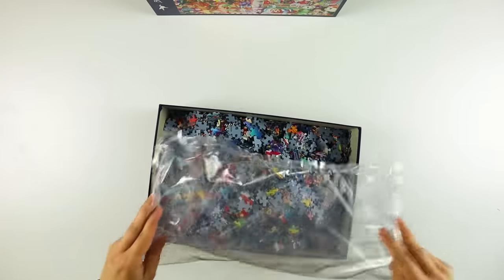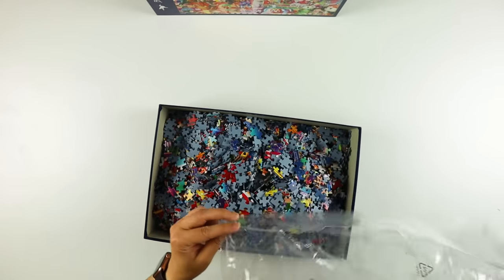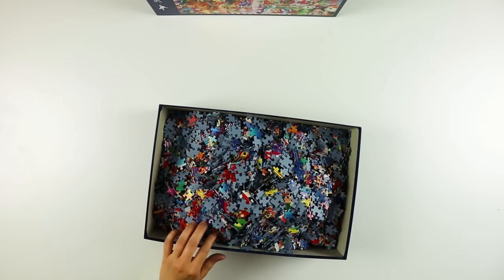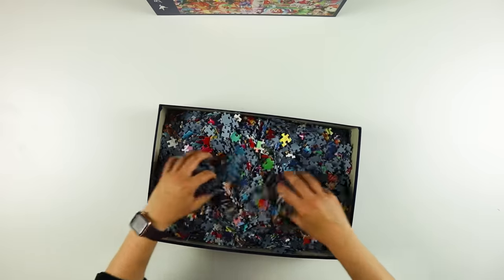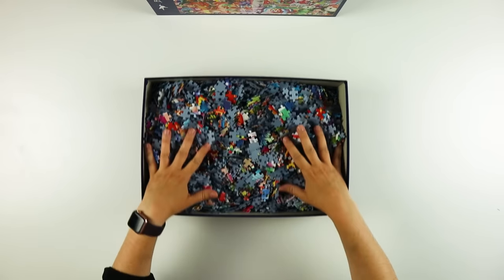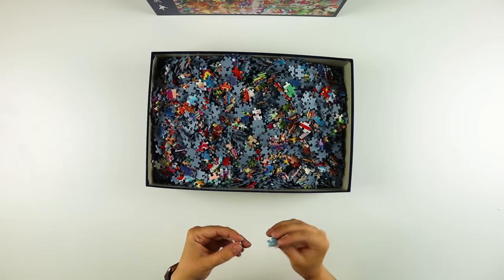And we have it. Now, I can see the bags better now there's no pieces in, but I still see no other information aside from the recycling logos. So I'm a little stumped by that. Not sure how you're supposed to know apart from just identifying the pieces. We've got all standard shapes from the looks of things. I see... Oh, this one's stuck together. It's not a good start, is it?